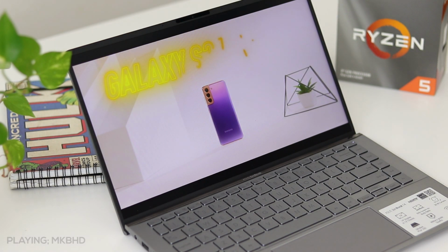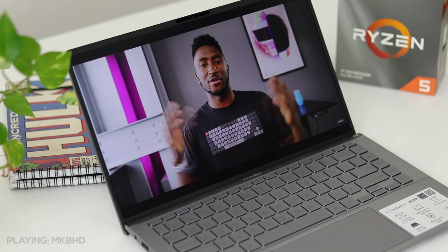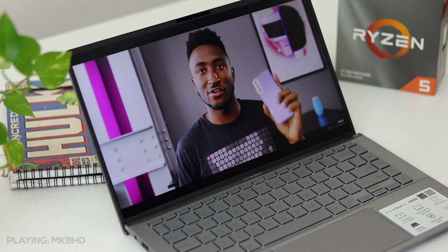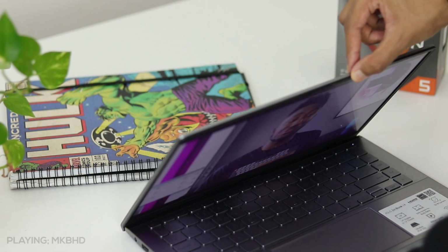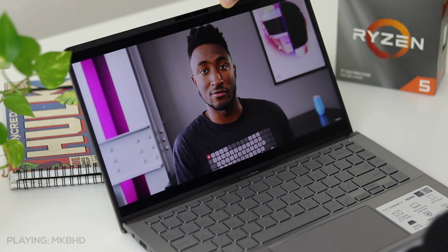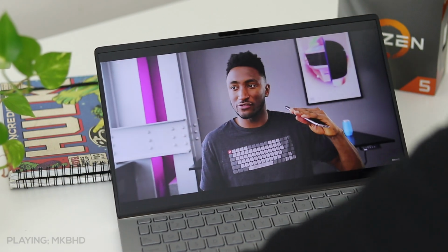The screen on this device is one of the best features, especially at this price range. It's a 1080p IPS panel with good color gamut and brightness. The bezels are very slim and viewing angles are exceptional on the panel. There isn't any significant backlight bleed, well, at least on the model I have.